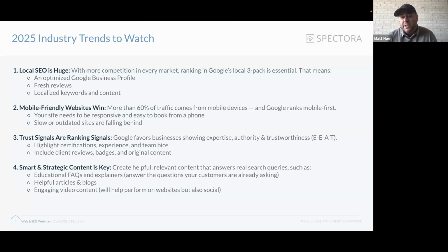And then slow, outdated sites are really falling behind. Google's all about user experience. Google wants people coming back and using Google time and time again, so they want to display the most user-friendly, relevant results. Trust signals are ranking signals.